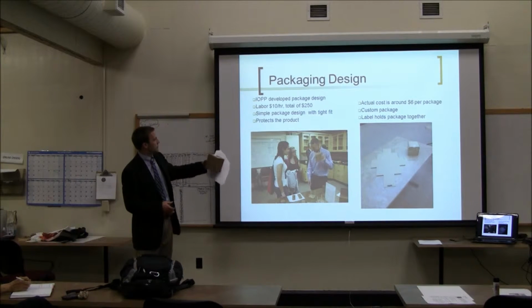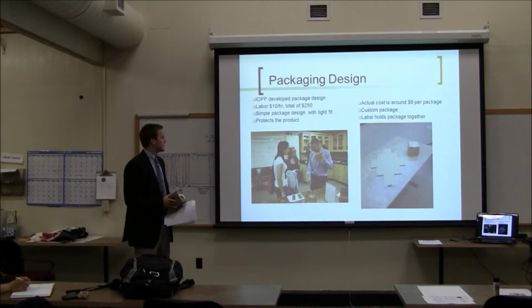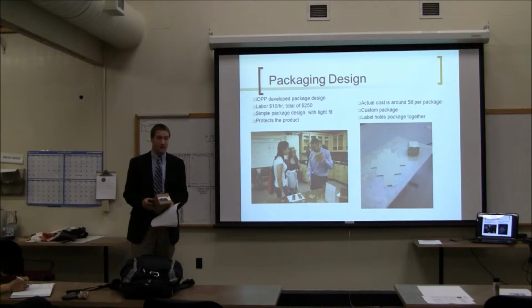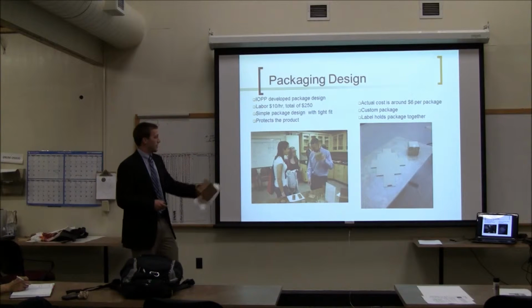Ended up labor for them was about $250. It's kind of semantics, but we had to add that in our overall cost, and I'll get into that later. The actual cost was a little bit less than $6 per package, so way over what we expected. That's kind of how it goes. It was a custom package. We ended up having to do it ourselves.